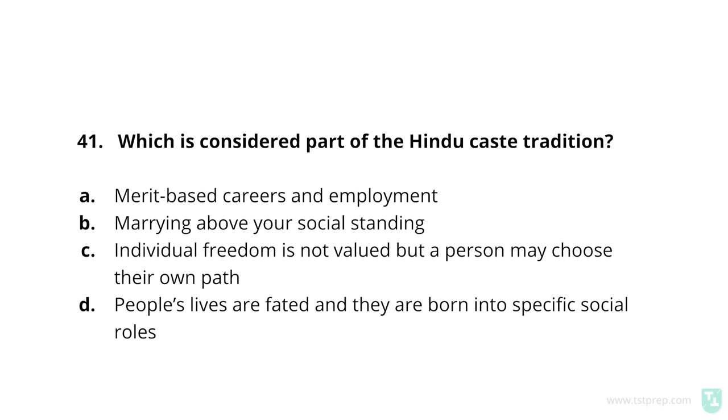Question: Which is considered part of the Hindu caste tradition? What is the professor's attitude towards the caste tradition?